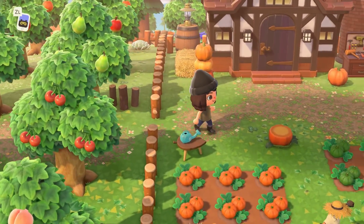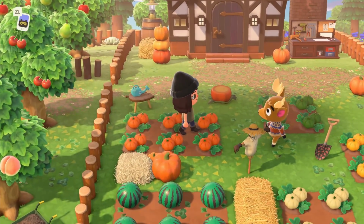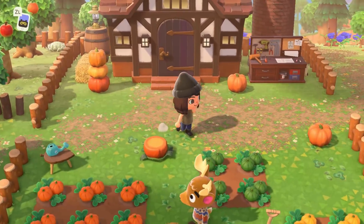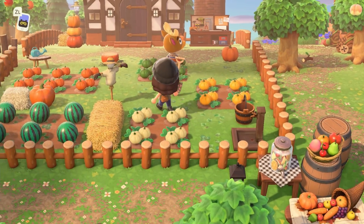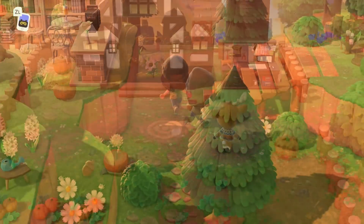One thing I love too is on that left side over there, this pumpkin patch kind of blends into the orchard of this island, which I thought was a really nice way to combine all of these edible elements within Animal Crossing. I love that.